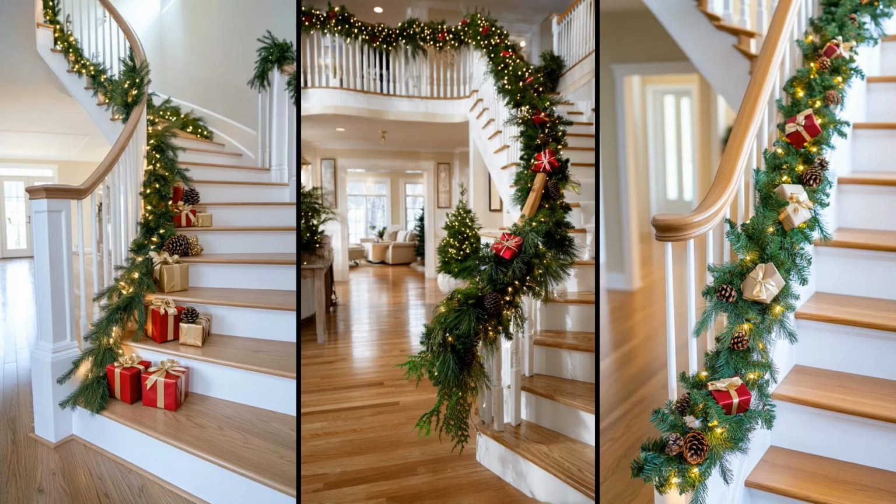Assembly is simple. Attach garland with zip ties, then tie on gift boxes using thin ribbon. Weave fairy lights throughout for sparkle. The only real drawback? You'll have to resist opening those little boxes. This setup works best if you want big impact with minimal fuss, no crafting degree required.